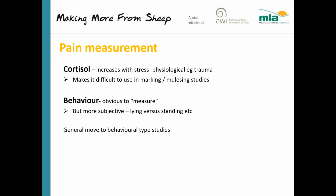So most researchers, even if they've measured cortisol, have found that not a particularly useful measure in measuring pain responses around marking and mulesing. Whereas if you were doing something that was not causing a trauma injury, then cortisol levels are quite a good indicator.